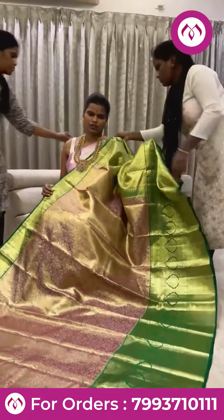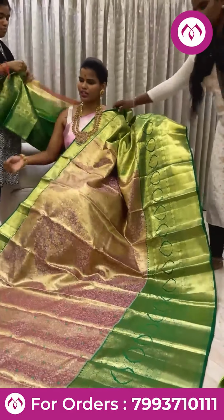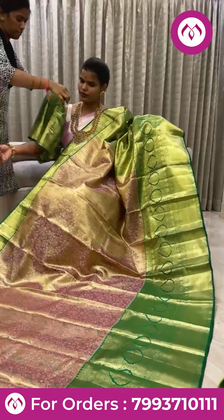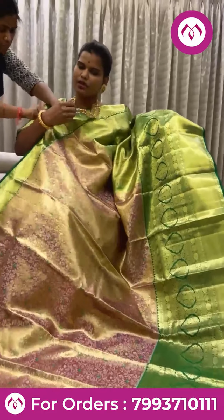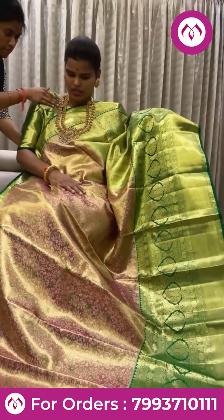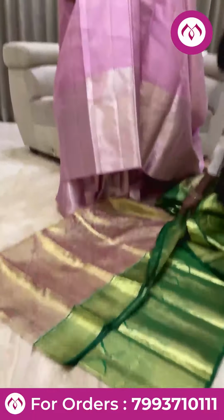This is one more pretty saree with a bottle green border. Tissue saree, ma'am. This material is tissue. The warp is the deep maroon and the weft is tissue, ma'am. The price is 32,000, ma'am, offer price is 23,500, ma'am. The one I wore is a pink tissue saree, ma'am.